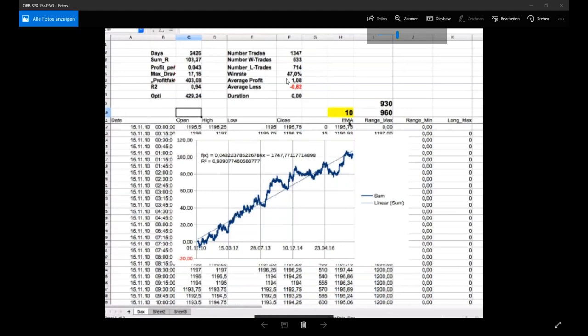It's more or less a coin flip, if you want. But this is a component I can increase here. What I can make sure of is I can try to make the average winner bigger and try to decrease the average loser by smart exit strategies, for example.